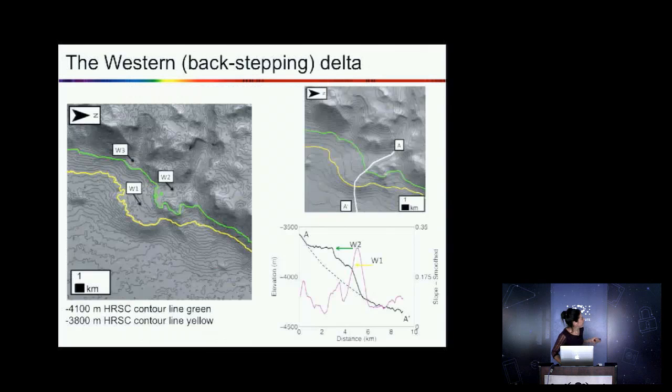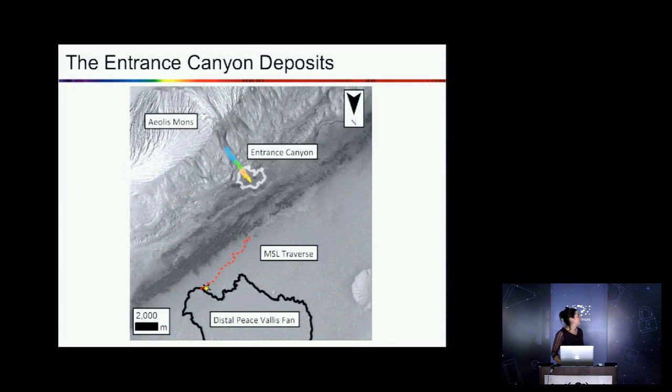And so we're going to now follow this yellow contour to what we're calling the entrance canyon deposits. And this is exciting because this is somewhere we're actually going. So this is the distal end of the Peace Vallis Fan, which we talked about earlier. This is where we landed, and this is our traverse over the past almost 3 years now. And this is sort of where we're at today.